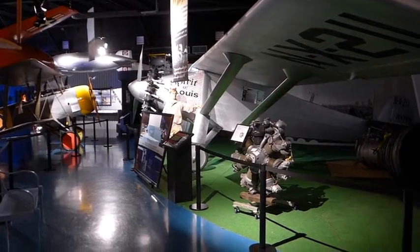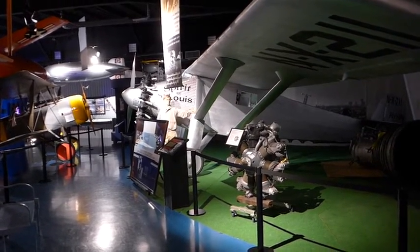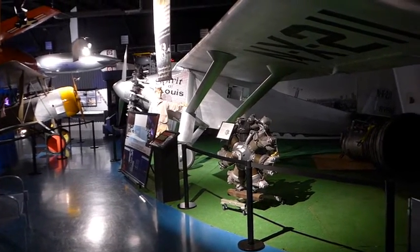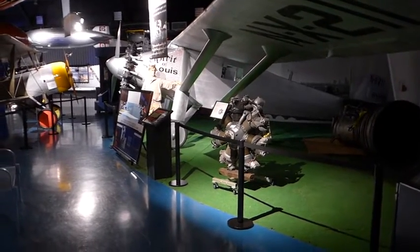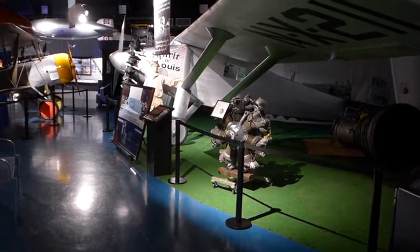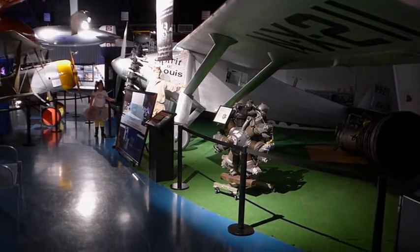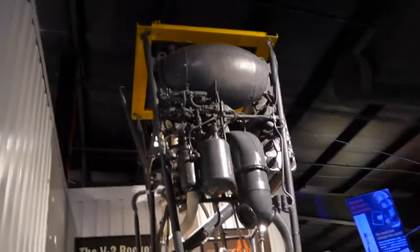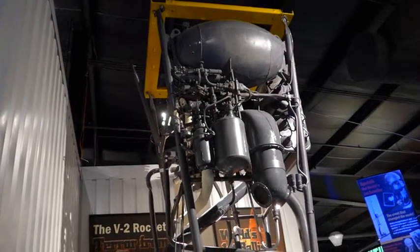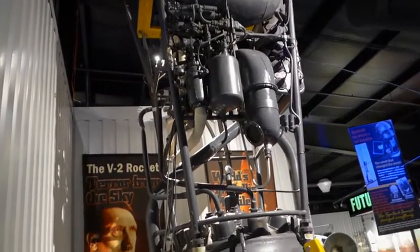And right over there is a replica of Charles Lindbergh's Spirit of St. Louis from 1927. Right there. Flew across the Atlantic Ocean. He was the first person to cross the Atlantic Ocean solo, by himself. And right there's a V-2 rocket engine from the World War II era. That's one of old Hitler's rocket engines.